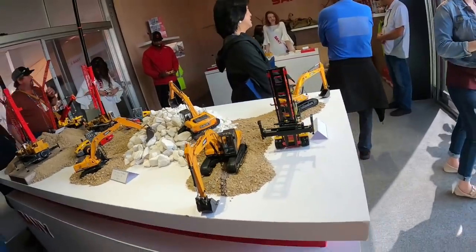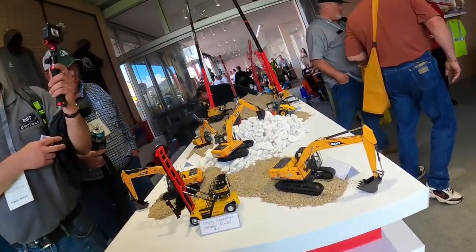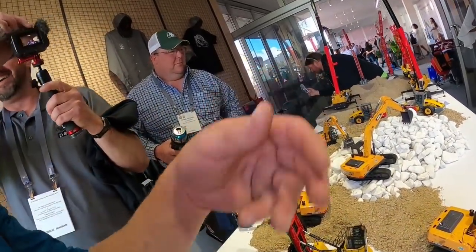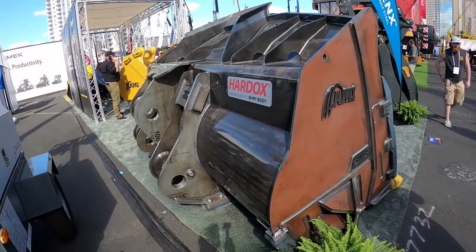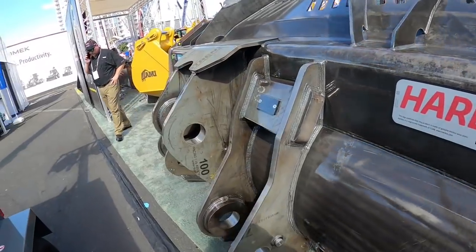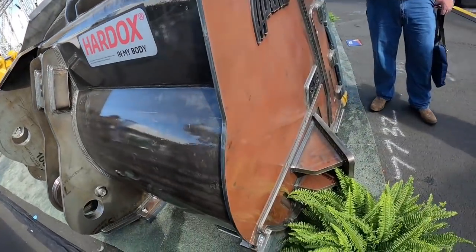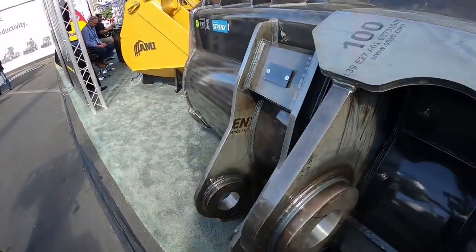Wrong models. Sorry. The curves on these don't really get me excited, but just look how cool this is. See, Wayne, I need this on a track. That is too cool.